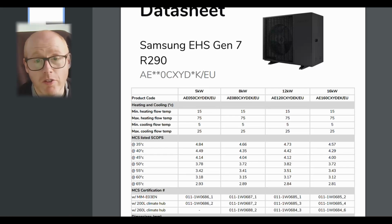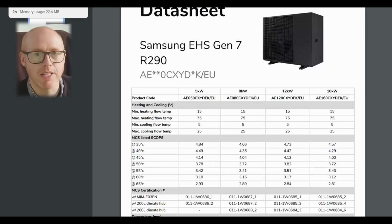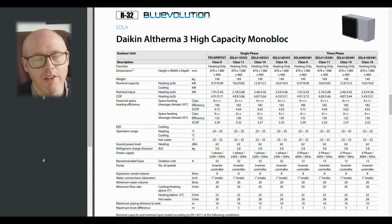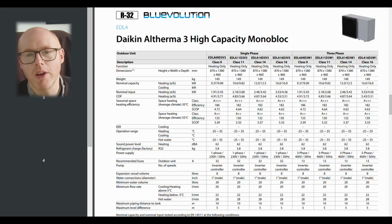But I guess the kind of difference there is Vaillant comes from a domestic heating background of doing a lot of that, and Samsung and Mitsubishi and Daikin have been doing commercial air-to-air heating for a very, very long time. And so maybe they're starting from a different position, and maybe those things will improve as they become maybe a little bit more consumer focused, with a lot more of these going into residential homes.